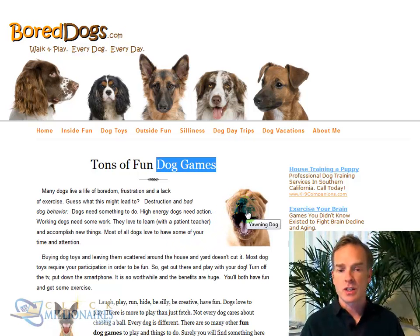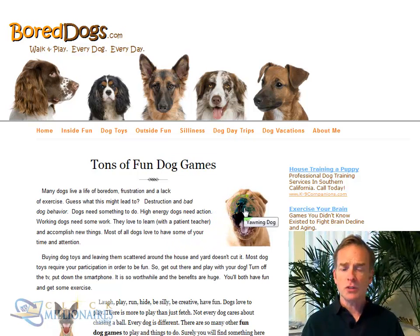Similarly, you've got these nice images we talked about. This is yawning dog. Well, that's true. He is a yawning dog, and it's a cute photo. But like we said, Google can't read the image itself, but what it can read is the alt and title tags, which is what you can see popping up here. It says yawning dog. That's a place, again, for you to put your keywords.